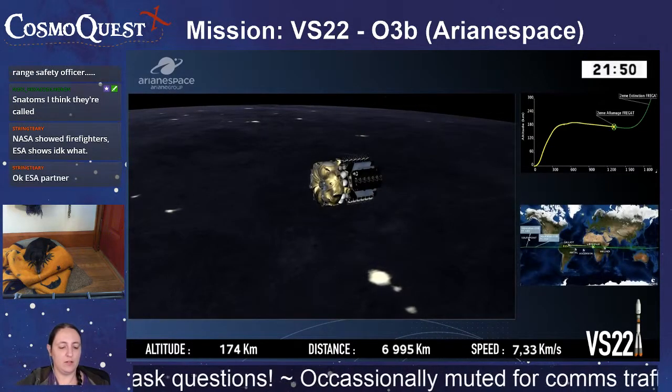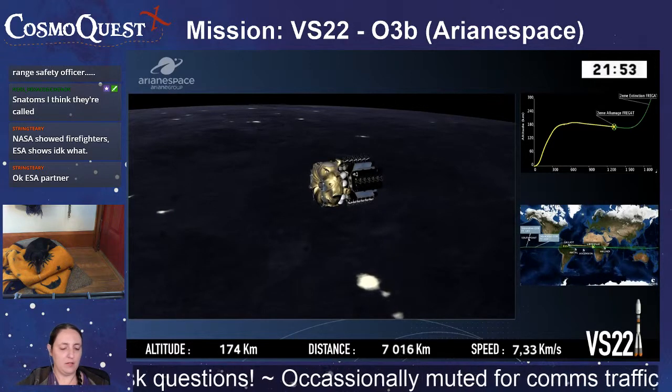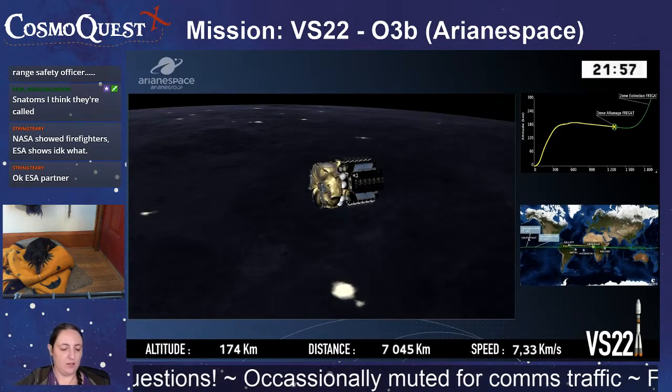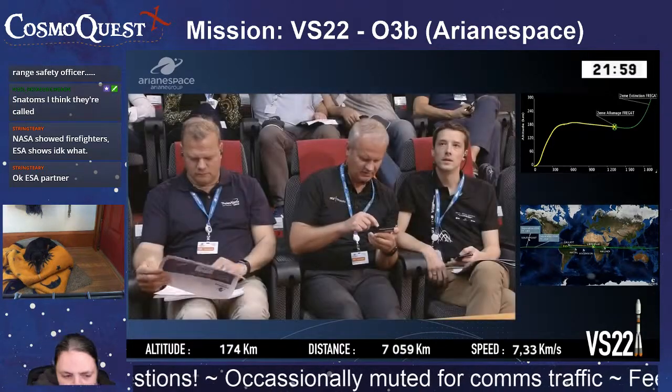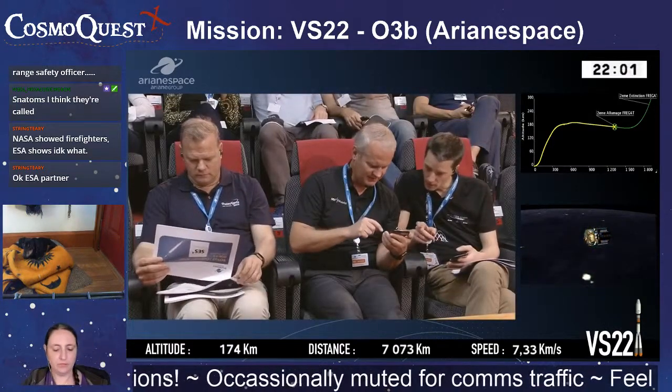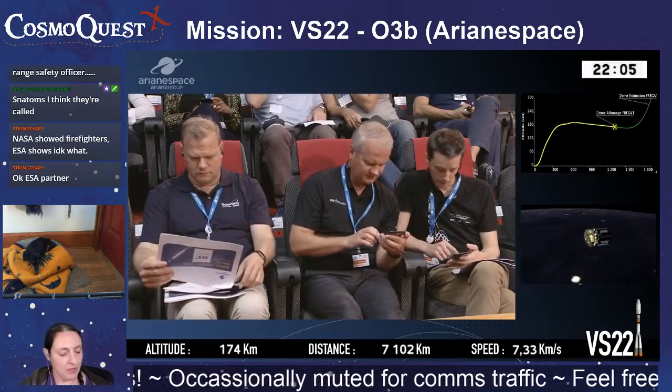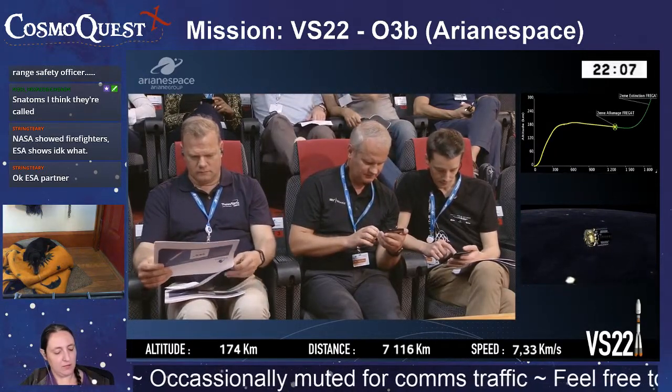So the range operations manager is telling us that everything's going normally. We have now started the next maneuver. Frigate is getting ready to switch its engine back on again. So this is pre-burn number two. And it will be giving another burst of acceleration.